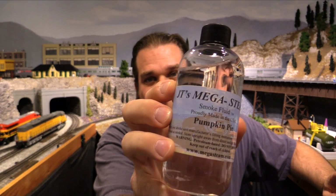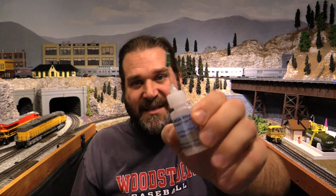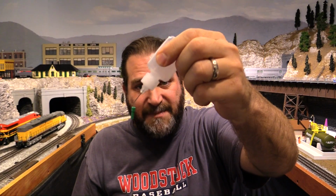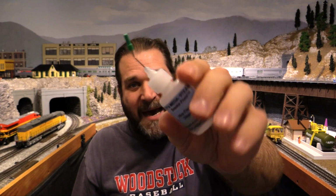I also stopped by the JT's Mega Steam booth. He makes that great smoke fluid that I like to use. And I tried a new flavor, and this one's appropriate for this time of year. I got pumpkin pie, and it smells like a pumpkin pie. So I'm going to try that out, and while I was there, I also picked up some additional JT's Mega Steam needlepoint dispensers. These are great for dispensing smoke fluid, and I would highly recommend them.